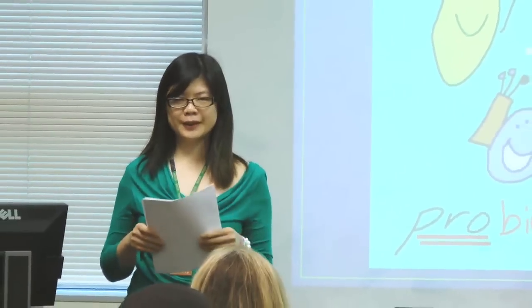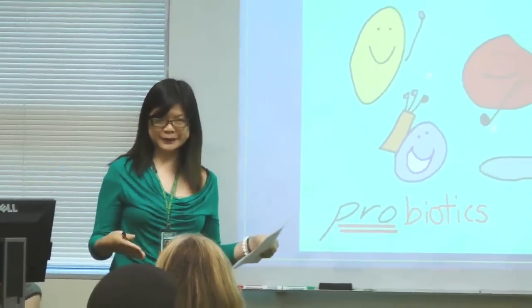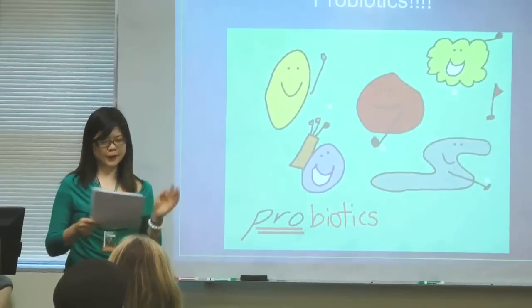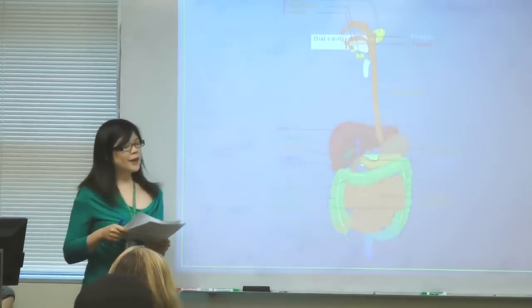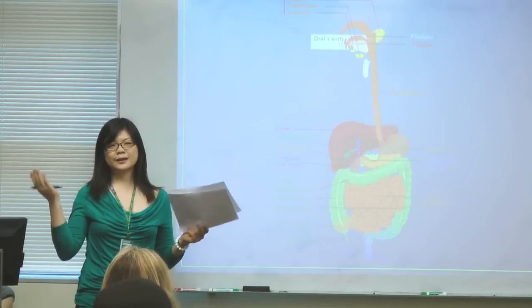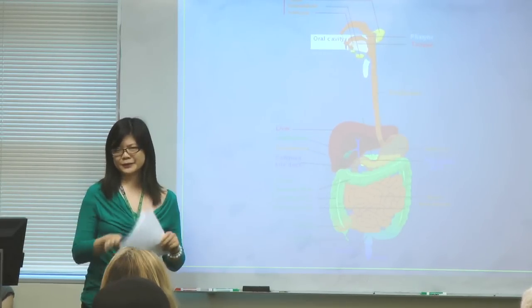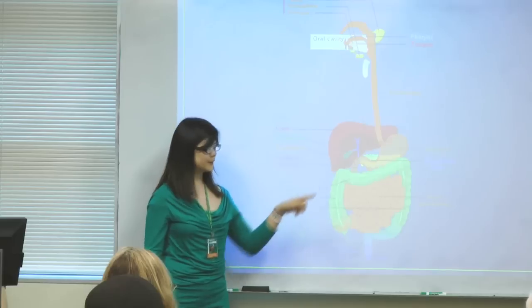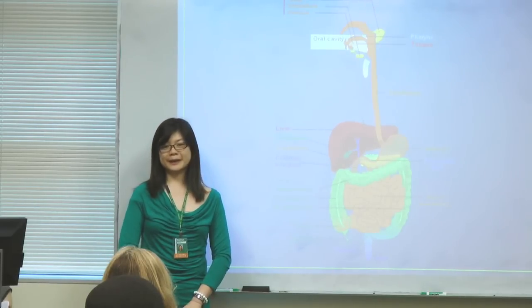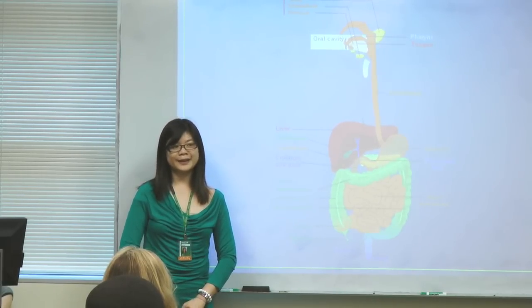So you talked about all the good habits that can support your digestive system. Another really good way to support GI function is to take care of the good bacteria in your gut. So I'm just going to quiz you really quick. Thinking about the video we watched earlier, do you remember where those bacteria are found? Can you point out from this picture where the bacteria are found in your body?